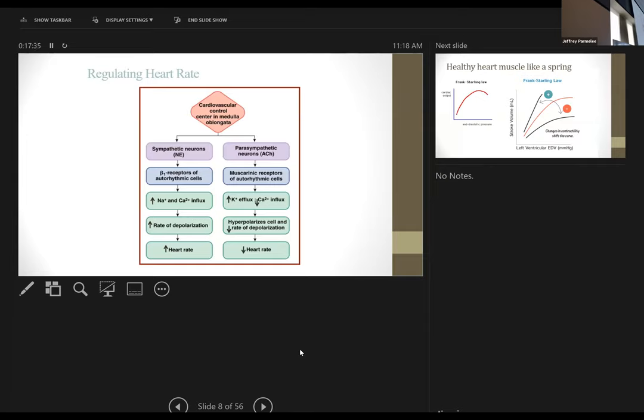A little more detail here. You don't need to know about these; I'll talk about them. These are adrenaline receptors, and these are acetylcholine receptors. I talked about it last semester a little bit. Mainly, your medulla has this cardiovascular center, cardiac center. And if you go sympathetic, you're going to release adrenaline, and it's going to increase the rate of depolarization. It's going to speed up the heart; it's going to fire more often. On the other hand, you secrete acetylcholine, and it's going to hyperpolarize, so it takes longer to hit that threshold.